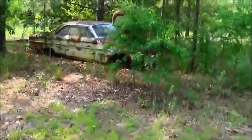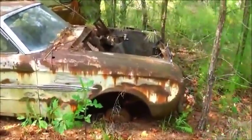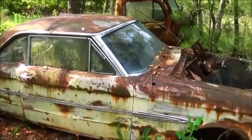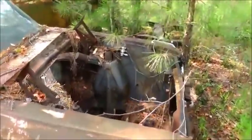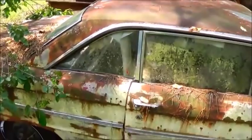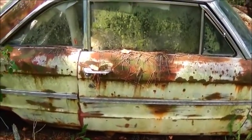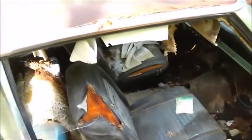So here's the one I want. This is a 63.5, and this is actually the first of the V8 cars, the 260 V8, and they claim that this thing is just like a Mustang, basically, with different sheet metal. And this is the first generation of Falcons, and like I said, all of them had a 6-cylinder up until about 63.5, and that's when this started. So this is the later production, and the car's not that bad. It looks bad, but it's not.